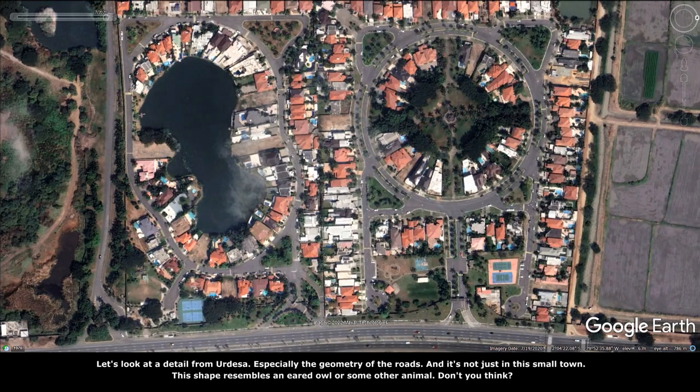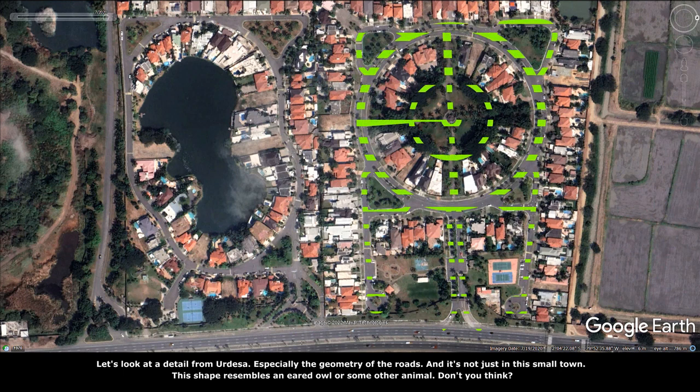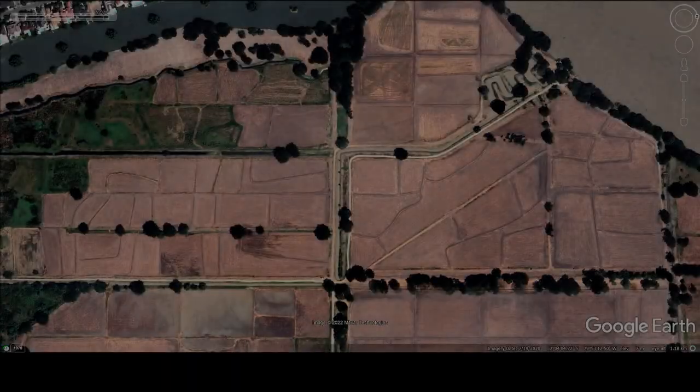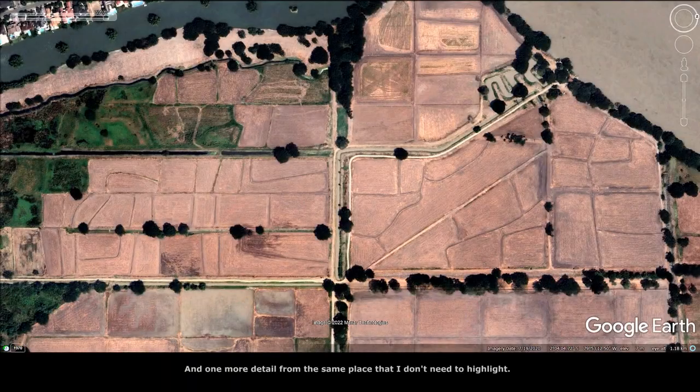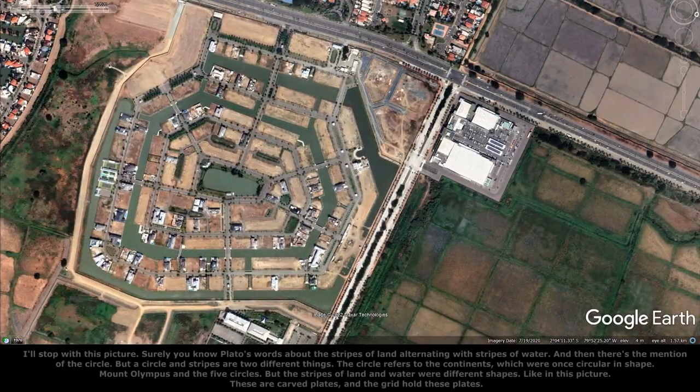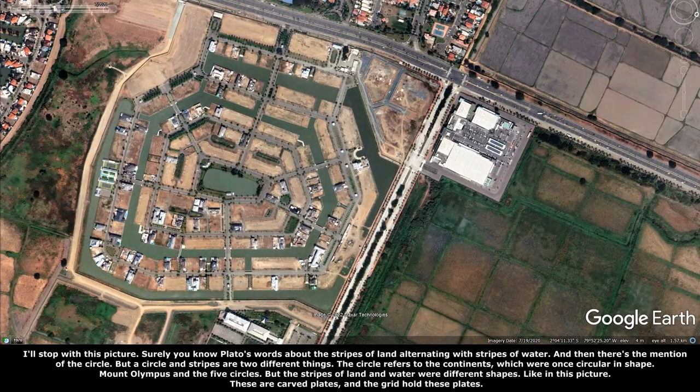Let's look at a detail from Urdesa. Especially the geometry of the roads. And it's not just in this small town. This shape resembles an eared owl or some other animal. Don't you think? And one more detail from the same place that I don't need to highlight. I'll stop with this picture.